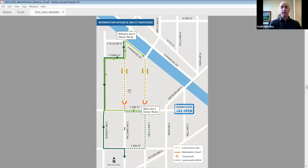It's highly unlikely we could get down the final striping. You prefer to wait till a little bit better weather to do permanent striping. So it gets a little complicated in some of these detours because we plan to use Burnett and Tobin and possibly even Riverside Drive to get people into here. But we will, south of South 4th Street on Wells Avenue, intend to put up a variable message board sign that tells people, if you're trying to get to the North Renton neighborhood, use the Bronson Bridge across the Cedar River.